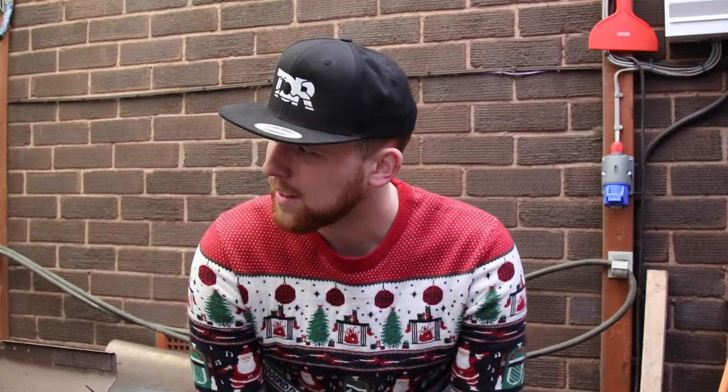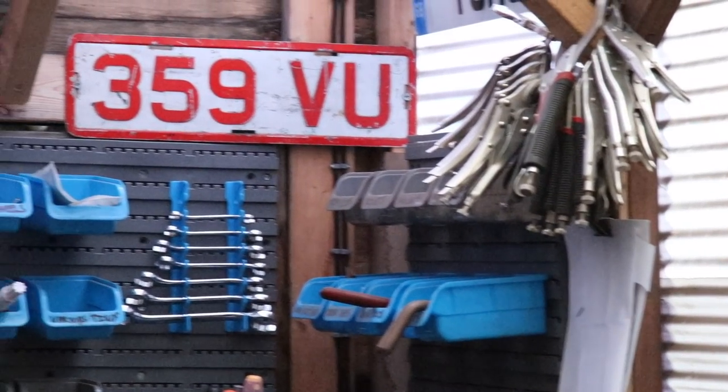Until eventually I've ended up with so much crap, I can't store it anywhere other than 4 garages. 2 of my mum's, 1 of my dad's, and 1 of my nan's. God help it when I move out.